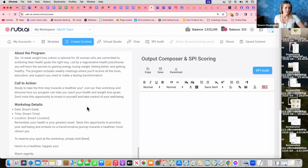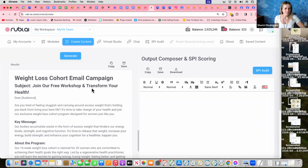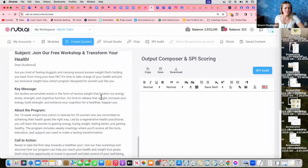Look, I even use transform. That's like my word too. A lot of ours. Okay, so join our free workshop and transform your health. Dear whoever, are you tired of feeling sluggish and carrying around excess weight that's holding you back from living your best life? I already like it. I don't know about you. It takes time to take charge of your health. It's time. Weight loss course designed for women just like you.